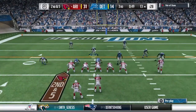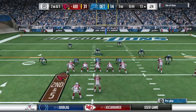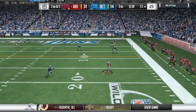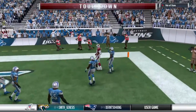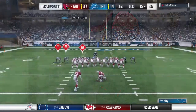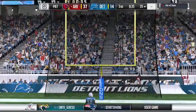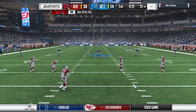Now let's see if they go back to the air or to the ground. Nelson, the man in motion left. They'll set up a throw, escaping the pressure right. And that is caught. Touchdown, Cardinals. Their big tight end from 13 yards out. And the Cardinals now adding on to their lead. And he's been a busy man, 5 for 5 now as he knocks another one through to extend the lead.